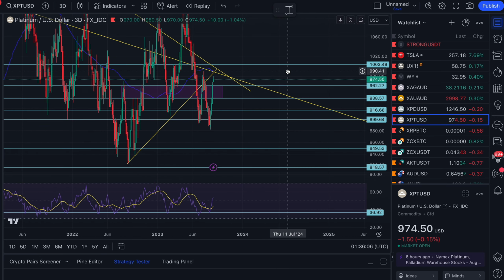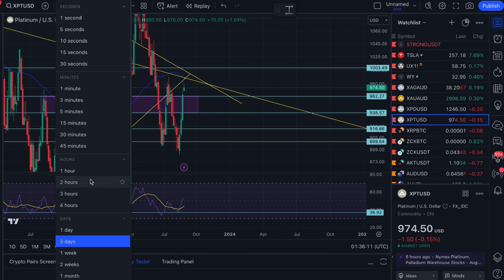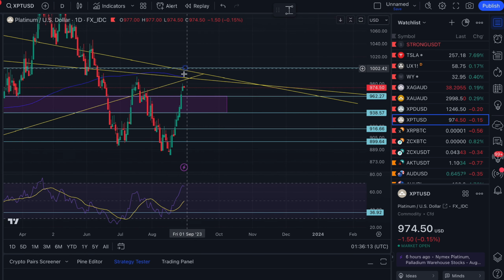There's a lot of lines. I'm going to have to tidy this up a little bit, I think. Pop this back onto the daily, and you can see that's that downtrend line there. So you've got all these trend lines sort of intersecting with each other. So it's around about this, between, I would say, $990 to $1,000 US dollar level is going to be an area of resistance. So anywhere in there.